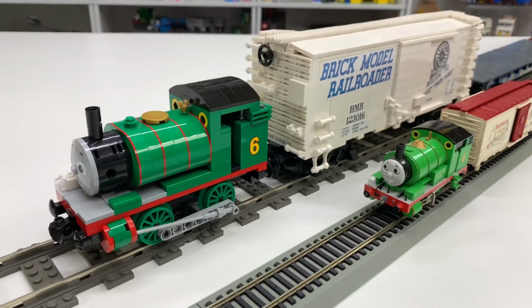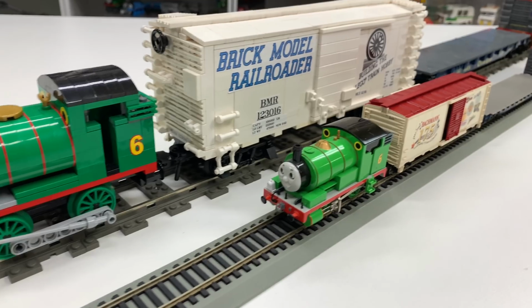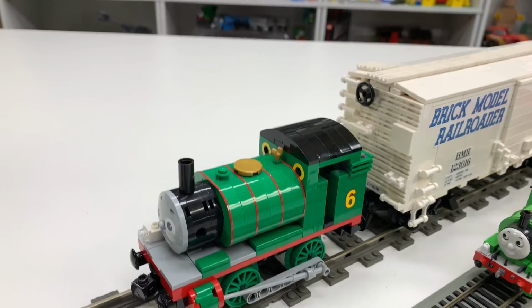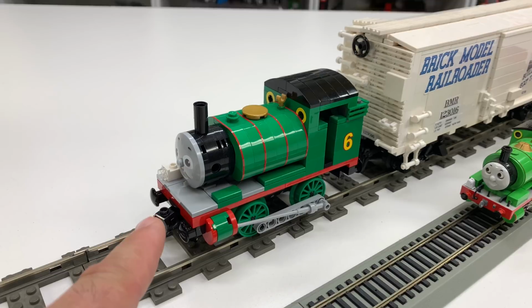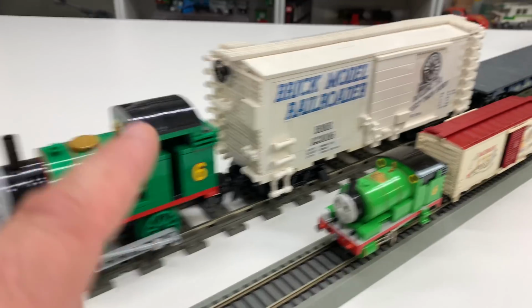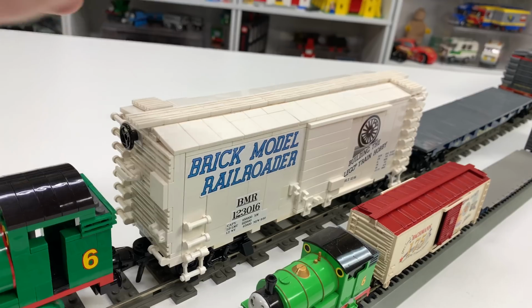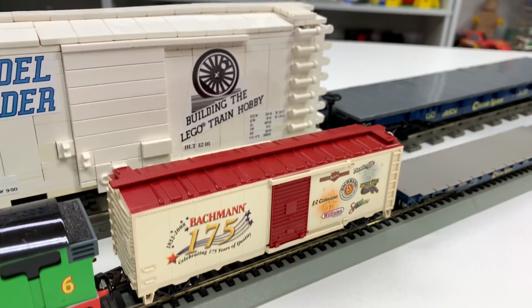And before I go, I want to show you something that I'm working on, and I'll have more details over on Trains Are Fun. I'm working on having an HO scale equivalent of a Lego build that I've made. This is the one that I didn't actually build. That came from the Melbourne Train Club in Australia. I paid the guy there to build me that, and he built me that Percy. Got the HO scale Percy. Got the Brick Model Railroader, which is the first 8-wide Lego vehicle that I built. I got a Botman Trains 175th anniversary.